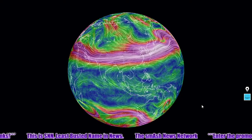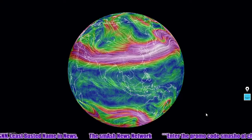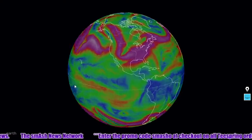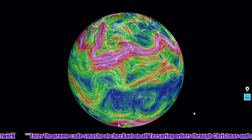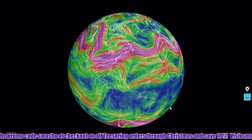Looks like a low pressure ridge there off of the east coast of Australia. Shout out to Kimberly. That one's pretty close to your neck of the woods. And here are the jet streams of the western world. And you can see some cold air being injected into the central U.S. out of Canada.